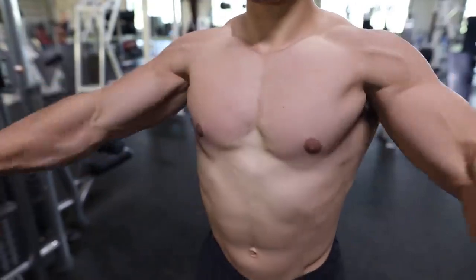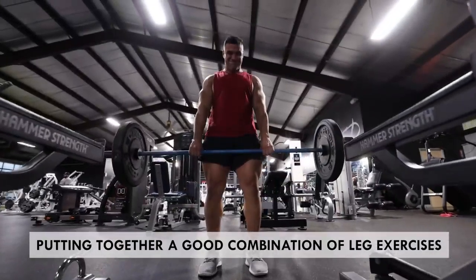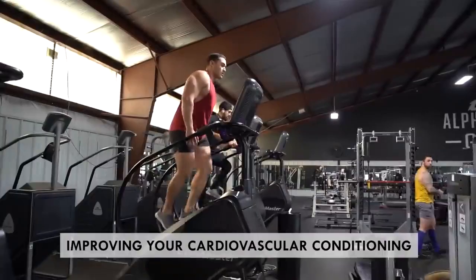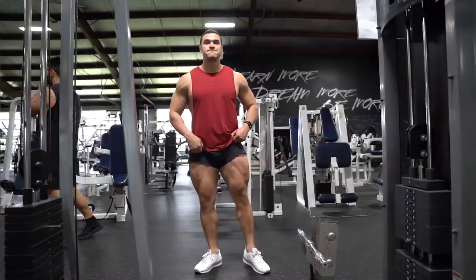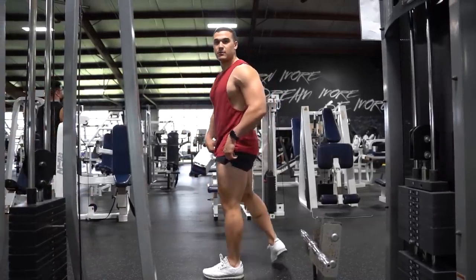To summarize, let's recap the main points mentioned in this video. Number 1, selecting a proper training structure. Number 2, putting together a good combination of leg exercises. Number 3, max out less often and make every set count. Number 4, improving your cardiovascular conditioning. Number 5, increasing training sets throughout the week. With these 5 methods, your legs will undoubtedly see new gains and have every reason to continue growing.